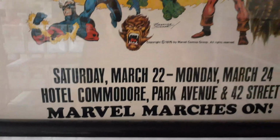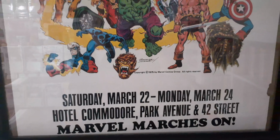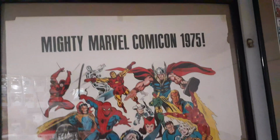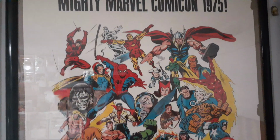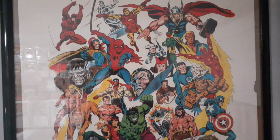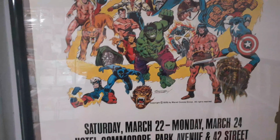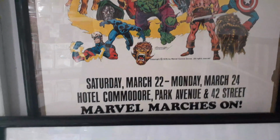And a poster that I picked up earlier this year I've wanted since I was 14 because I did not make it to the 1975 convention. And yes, this is original, not a reproduction. You could tell by some of the edgewear. The great John Buscema and some of the characters, it's just beautiful. It's a full 24 by 36 inch poster, and I love it. Boy, did I just get off track from the novels.